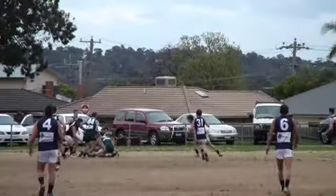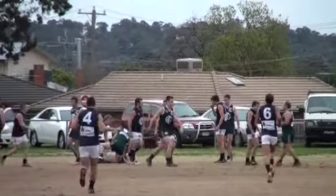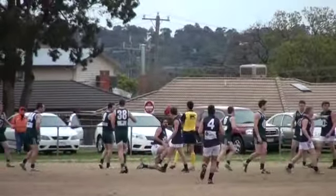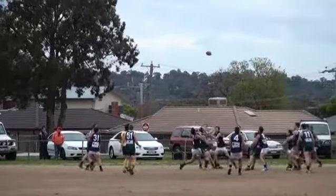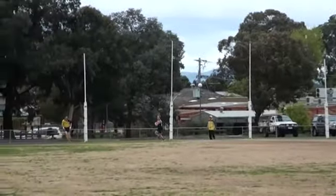He almost, I've almost thought he took the mark there on the second grab, but it wasn't. He took the first grab, bounced on the ground, and then he was able to grab it on the second grab, and then he was thrown to the deck by about 3 or 4 Greensborough defenders. And once again, we have a stoppage here. Out of the air, a chance for a goal. It's not going to quite get there.